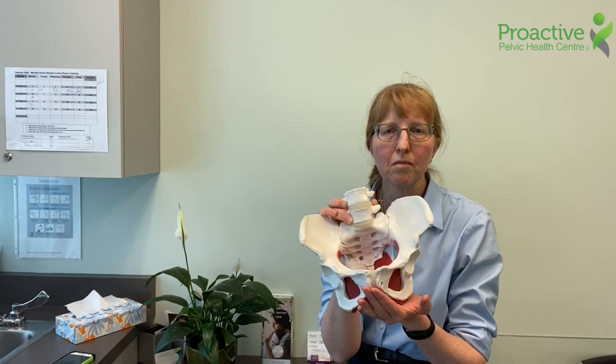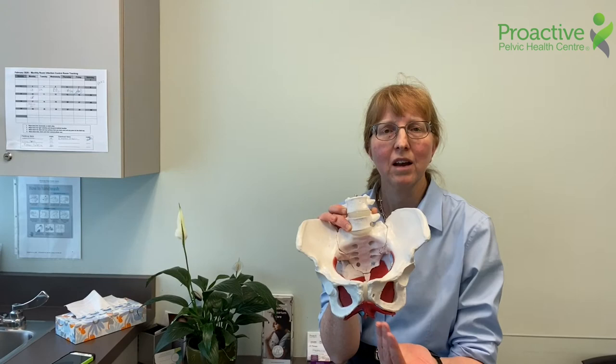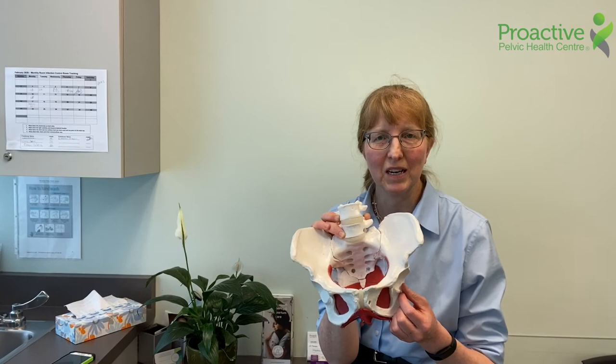People will come sometimes with one-sided pain. They'll be really confused that they've got pain on one side of the vulva or one side of the penis and scrotal sac, but really very little on the other. This often responds really well.